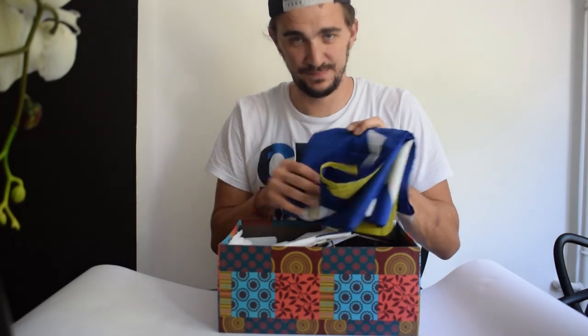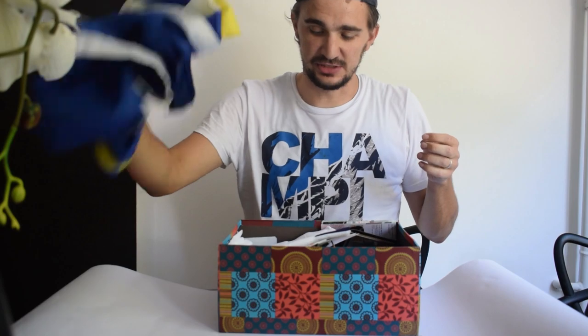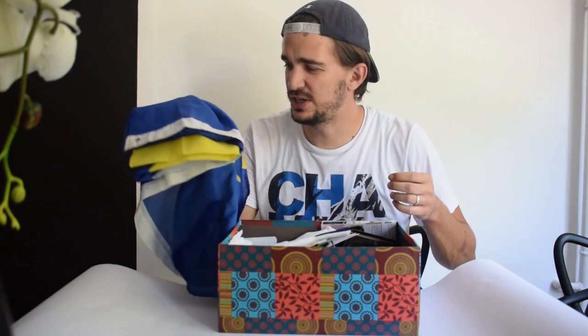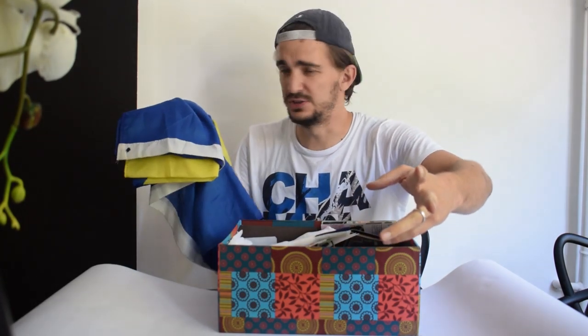First up, it's a flag. This is my country's flag. I'm not gonna unwrap it, nothing special about it. I bought it because once we got qualified for the World Championship, I'm really not into soccer. It was the World Championship in soccer.